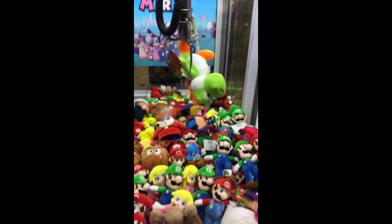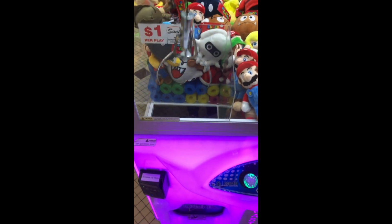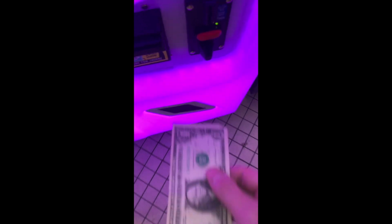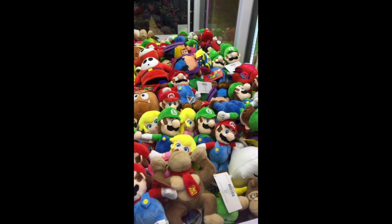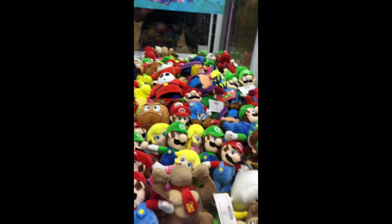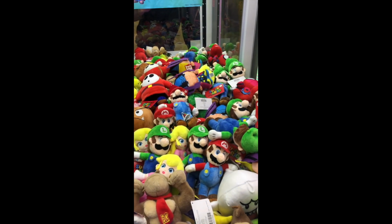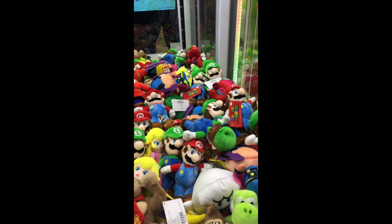Look at this grab on this Yoshi. It moved so fast, didn't give it a lot of time to fall out. It was just a no-nonsense claw. And I know once you win, the payouts probably reset, right? So you're not going to win again. But I was like, once I win, I want to try one more time because it was actually winnable. Man, I moved this Luigi. I was like, I do think this is winnable. Let me try it one more time.